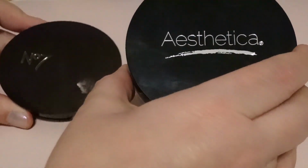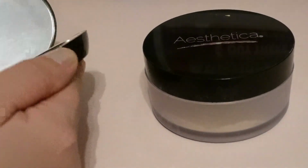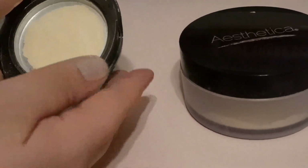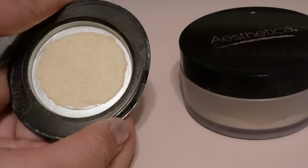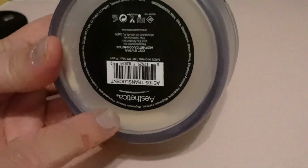For powders, I still have the same two powders that I've been working on. So I have the number 7 Perfect Light Translucent Pressed Powder, which you can see I did repress. My guess is maybe I have one more month's use of this. I'm just gonna have to see how it goes. And then again, this is two powders combined together, and you can see I'm getting pretty low on this.